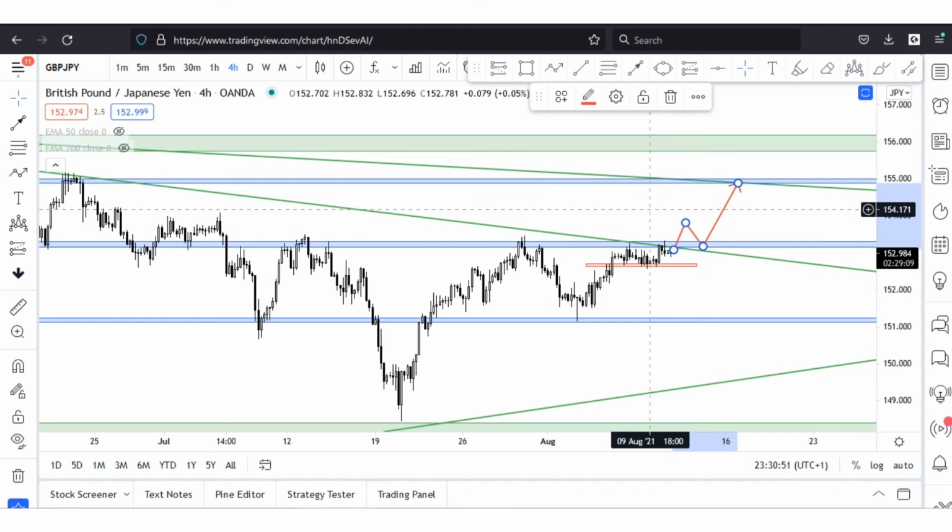When the market gives you some money, make sure you take some out of the market and don't leave the market to cheat you and reverse and take all the money that you've made.